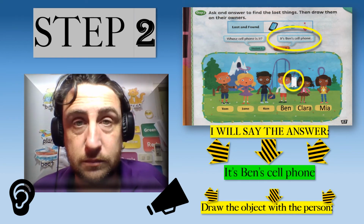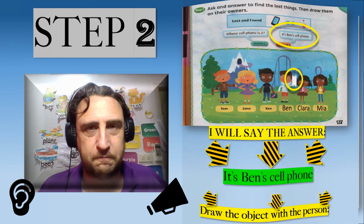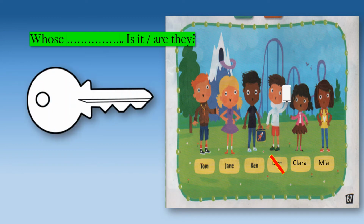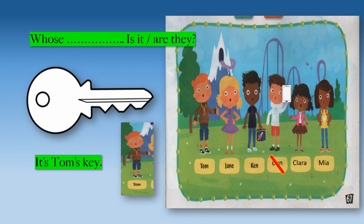Okay, this means you must listen. So, shall we start? Okay, let's do that. Okay, look at the picture. So we've done Ben. Ben, we know he has a cell phone. So I want you to ask the question when I show you the picture. Here's the picture. So can you ask the question? Whose key is it? Okay, good question. It's Tom's key. Can you say the answer? It's Tom's key. Okay. You can draw a key on Tom.